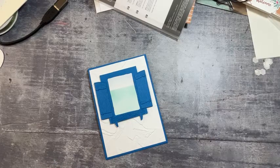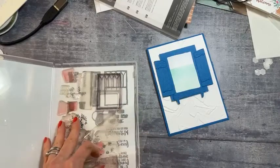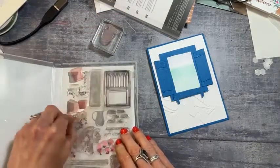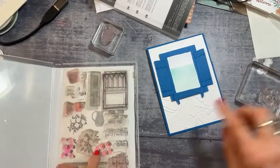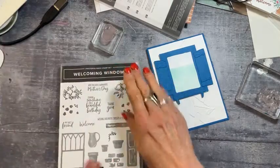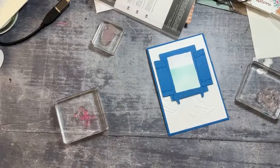So just checking out, oh yeah, here is my stamp set. For this one, I'm using the jug. And then I've got this spray of flowers here. And then the flowers that fit inside it are these little ones here. They just fit into the slots around it. So I'm going to take a scrap of white cardstock.